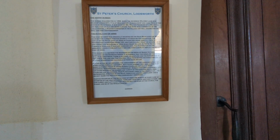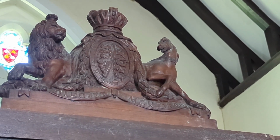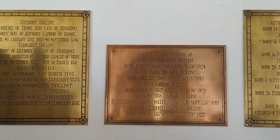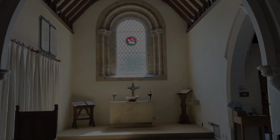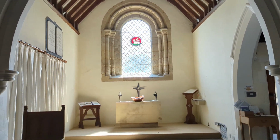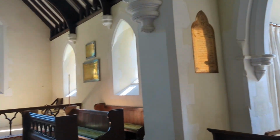This plaque gives history to the royal coat of arms. The display of royal coats of arms in churches arose directly from the Reformation under King Henry VIII. In 1968, the south transept was transformed into the St Nicholas Chapel for the children of Lodsworth.